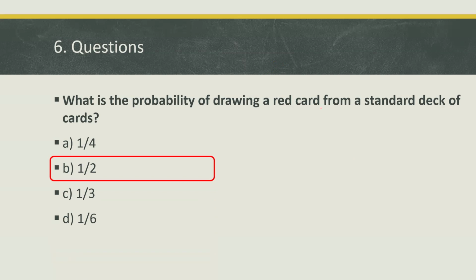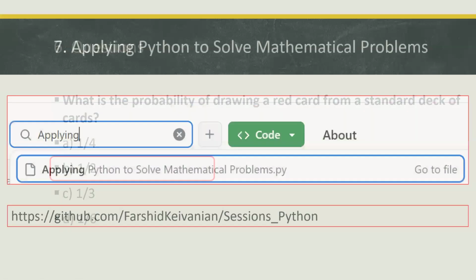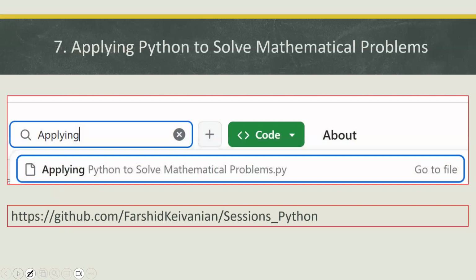Sorry, my bad, you're right. This is the Python code developed to solve mathematical problems.